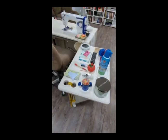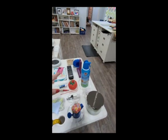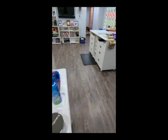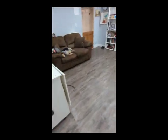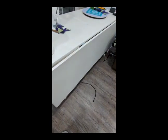Okay, and then this is a little side table as well. And I've just got some handy things, some dust blower, my candle, my remote control, some pens, that kind of stuff. Now, what's great about this table right here is this lift.